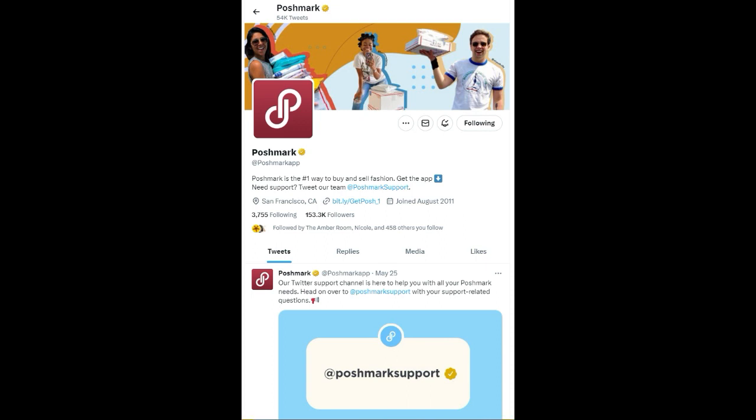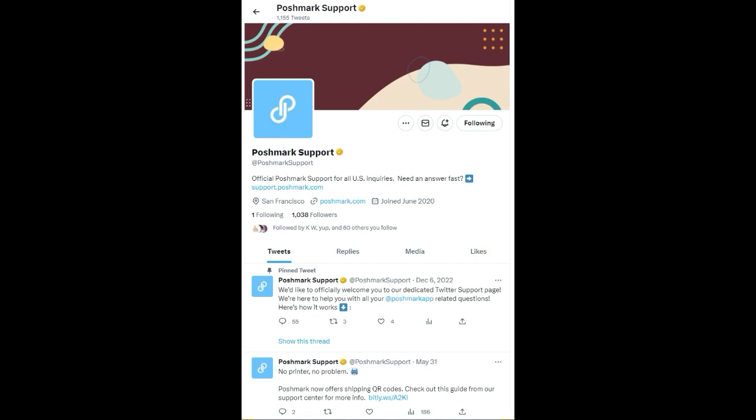Now, I didn't know this until maybe 2 or 3 months ago. I didn't realize that there were two separate accounts. There was the Poshmark app, which is what we're looking at now. This is the main Twitter account of Poshmark, okay? And it is at Poshmark app. Now we are looking at the second account, and this is Poshmark support, okay? And this is at Poshmark support. So these are two separate accounts, so keep that in mind.